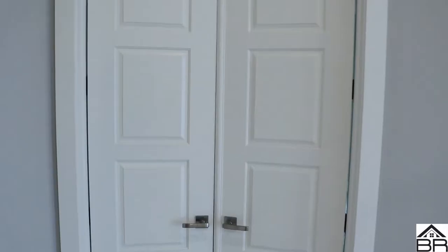Floor outlets. We do all the nicer wiring for sound systems, everything. We try and give you as much as possible. That's what I always preach to people. You pay for what you get. Let's check out some more.